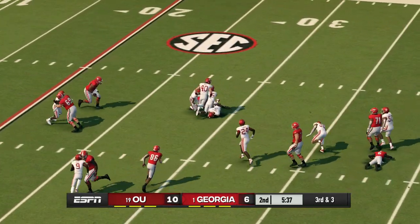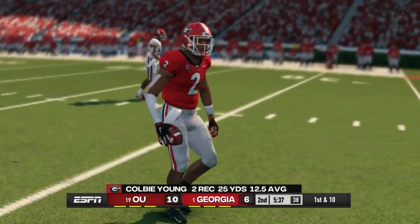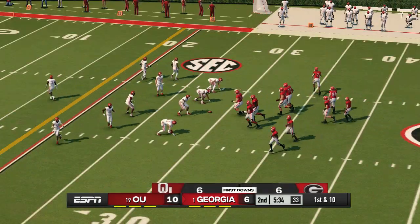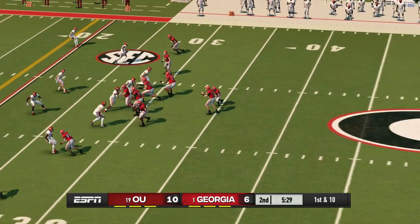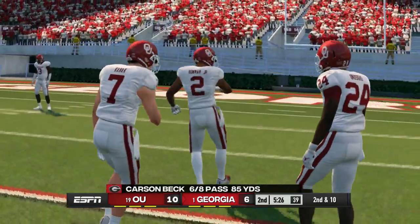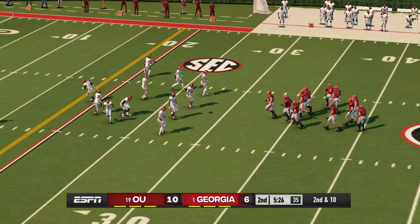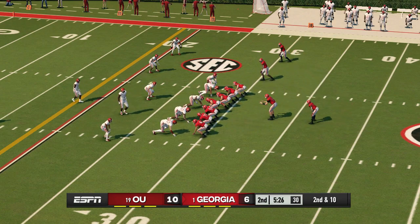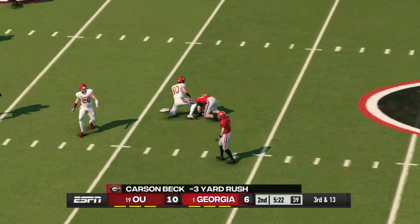Wide receiver screen play, and he's taken down around the 29-yard line. First down, 10 to go. Ball on the 29-yard line. Got his receiver, dropped it, incomplete. The stop at the 32.